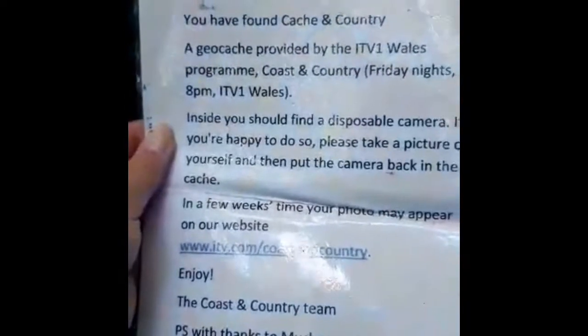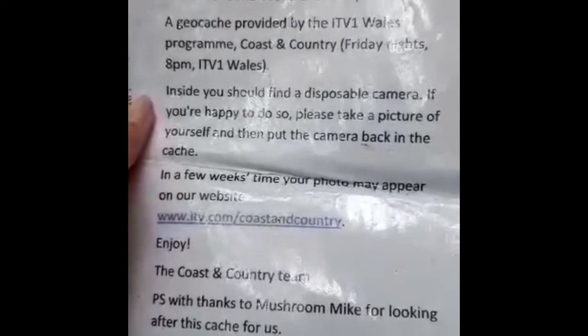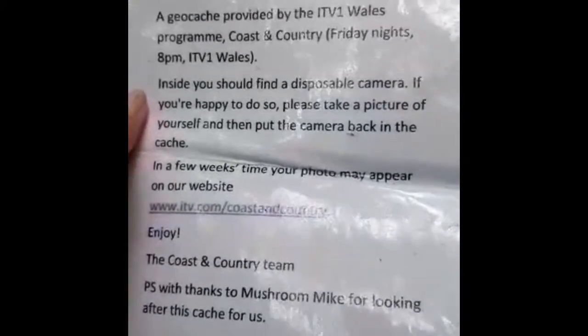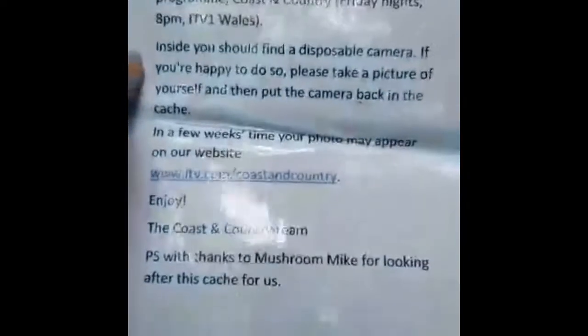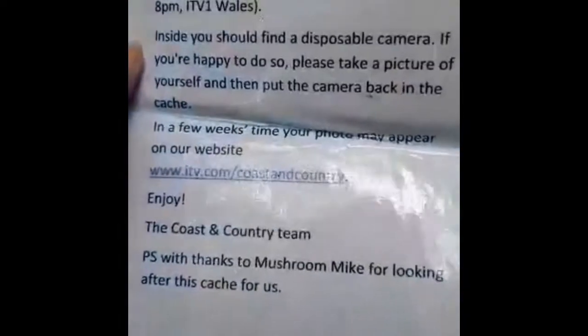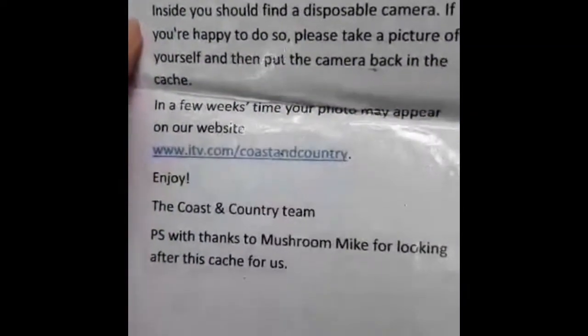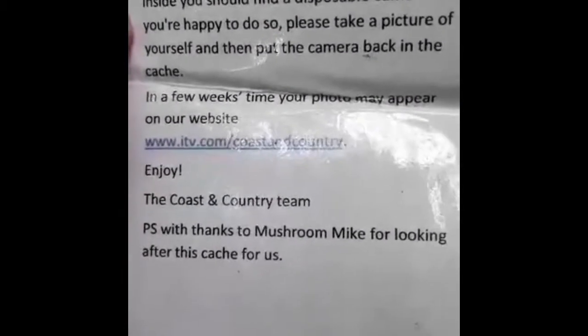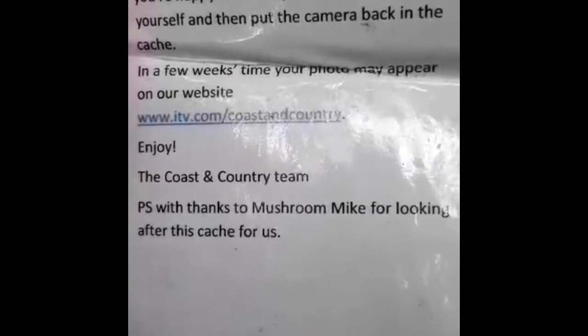Congratulations, you found the cache and country. A geocache provided by the ITV1 Wales programme, Coast and Country Files. Inside you find a disposable camera. So that's gone already, so they must have already done this one. It must have been here a while. If you're happy to do so, please take a picture of yourself and then put the camera back in the cache. In a few weeks' time, your photo may appear on our website. Enjoy. P.S. Thank you to Mushroom Mike for looking after this cache for us.